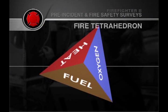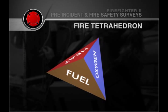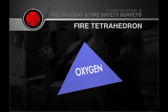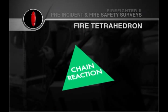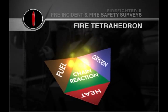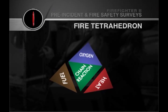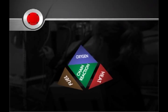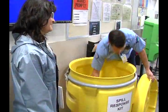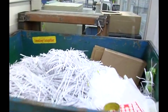In order for a fire to start and continue burning, it must have the four elements of the fire tetrahedron: fuel supply, heat source, oxygen supply, and a continuous chemical chain reaction. Oxygen is not easily controlled, and the chemical chain reaction begins after ignition. But fuel supply and heat source can be controlled to reduce the chance of a fire. Let's look at some common fire hazards that feed the fuel supply, causing a fire to start or increase its severity. Ordinary combustibles such as wood, cloth, or paper.